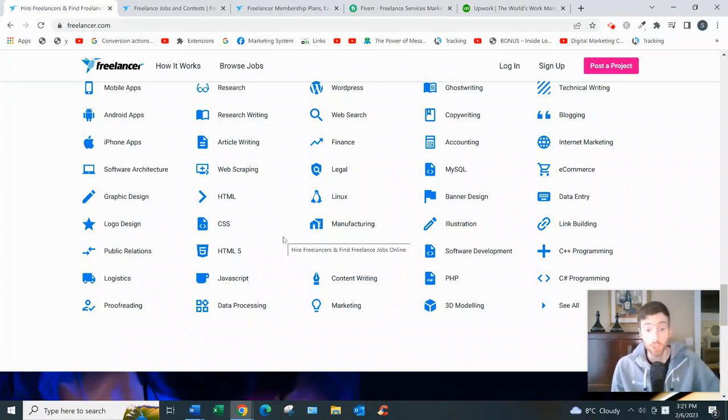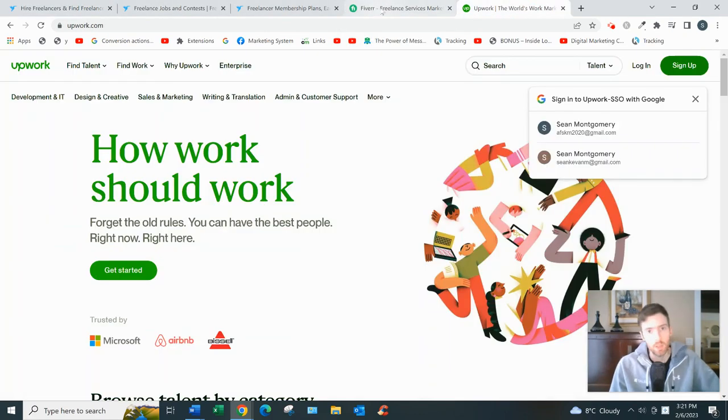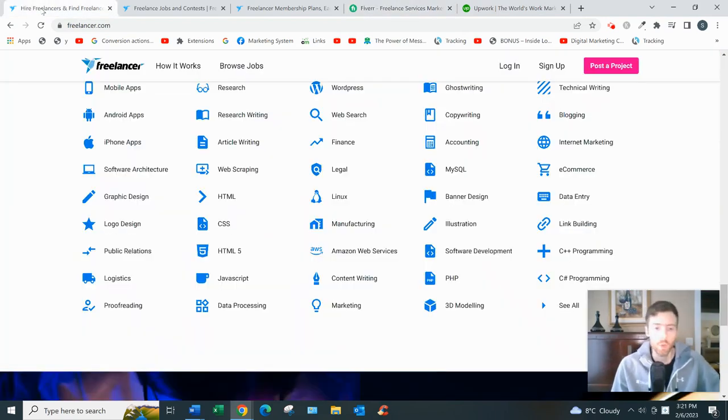And the beauty of it is you can work from home. Your schedule can be very flexible. And it's definitely one of the bigger freelance websites that's been around for over 10 years now. And so it's withstood the test of time. Its two biggest competitors are probably Fiverr and Upwork. So you can also try out those sites if you want.